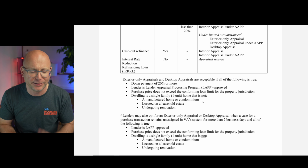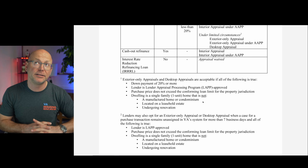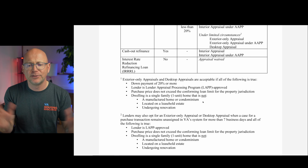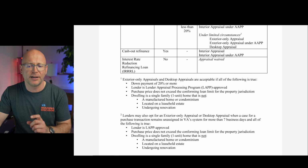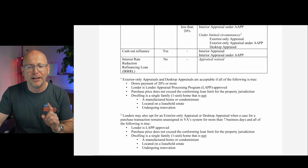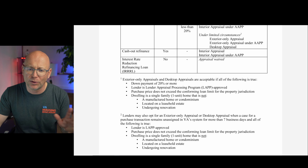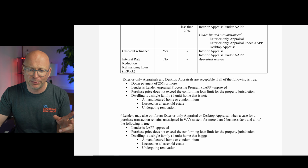And this only applies to single family homes as well, which currently in 2024 is $766,550, and in high cost areas it's a lot more. That's going to be changing here in the next 2 months. So if you're watching this video after that, make sure you go online and take a look at what those new numbers look like. But no matter what, we'll still do a video around that. So like I mentioned, it has to be a single family home. They do not allow manufactured homes or condos, no leasehold property states, and if it's going under a renovation, then you won't be able to do it.